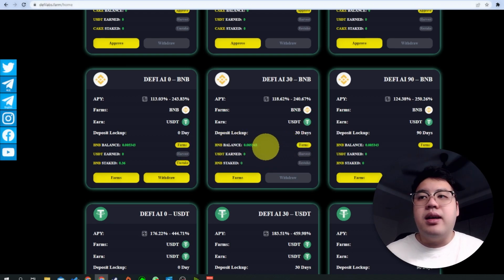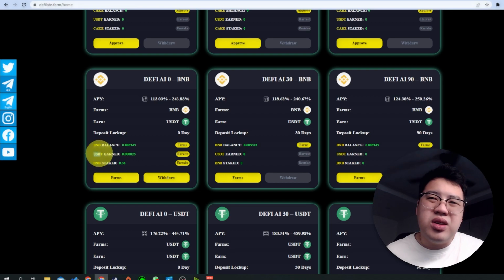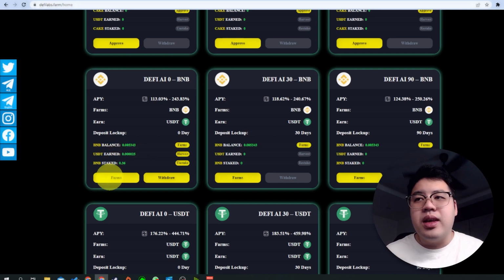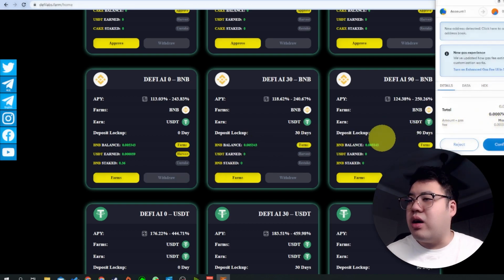You can see here I'm staking right now 0.36. Right now I'm earning about 0.25 USDT. Wow, that's very quick. And I can harvest it anytime. So when I withdraw, I just need to withdraw out.